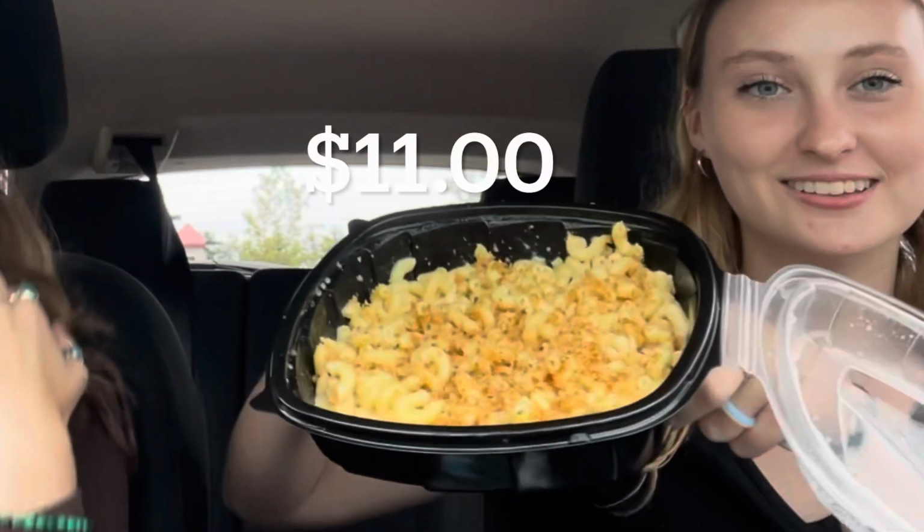Okay. Hey guys, we're back. Today we're reviewing Popovers mac and cheese. This is what it looks like. Just okay. Okay. We're splitting this one because it was extremely expensive.